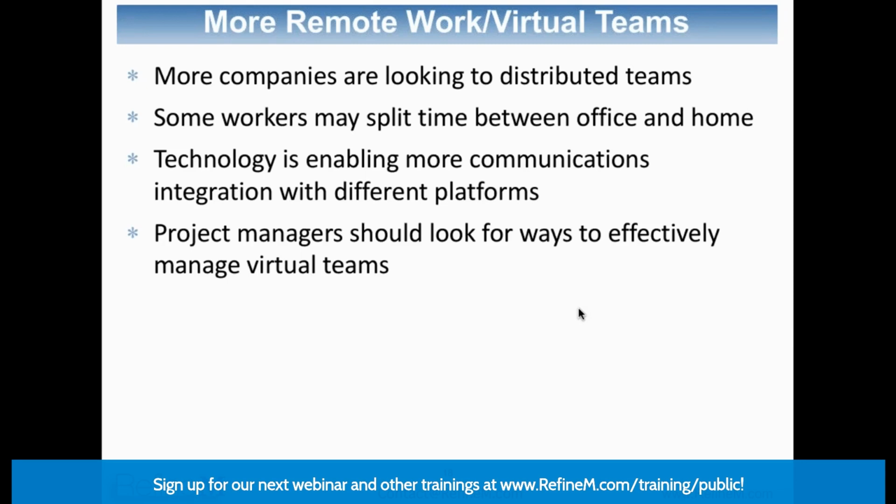If you have not heard of that, I will say that's something you want to implement in your organizations or your teams. Very, very powerful tool.